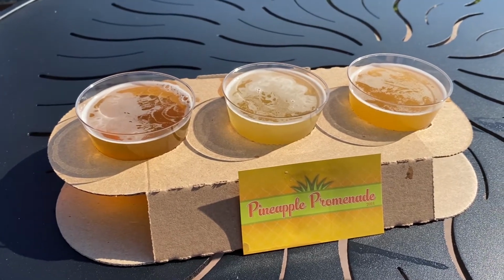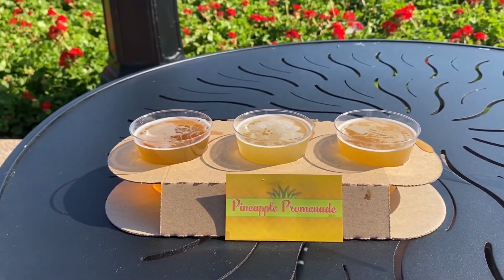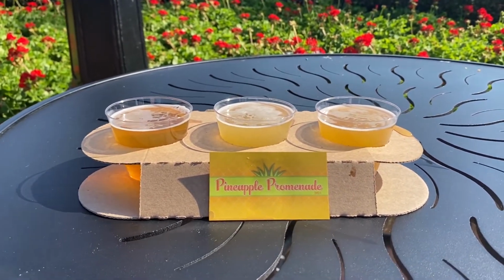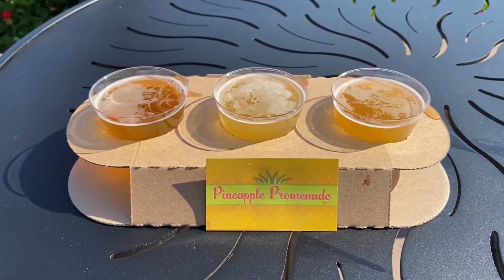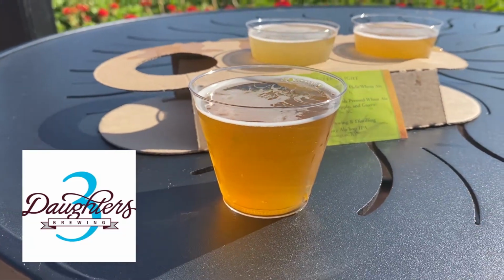All three beers are varying degrees of a bright golden color and visually super appealing. One note of caution is that up until now we hadn't had a problem with our flight holder, but for some reason at this booth it was wonky and we had some spillage of our beers. So be careful. First up, we go back to Three Daughters Brewing for the Tropical Hefe Wheat Ale.